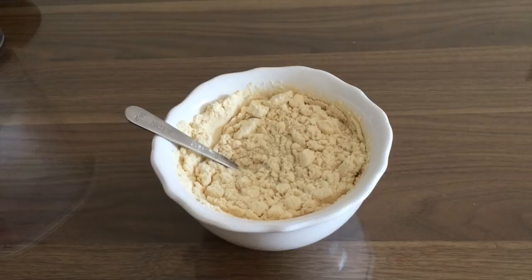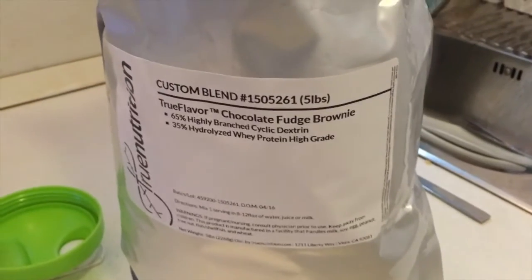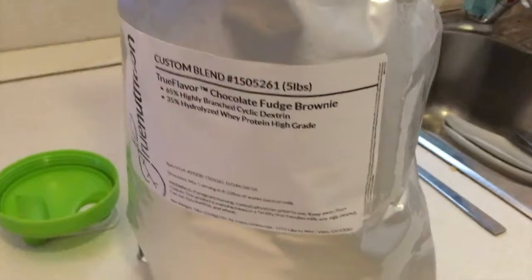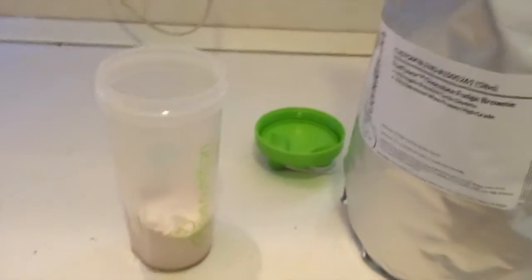It's really cool. During the workout though, I drink a mixture of this custom blend that I made, which is highly branched cyclic dextrin and hydrolyzed whey protein. Two scoops of that and then a scoop of creatine on top. Mix that with water, drink that during your workout.